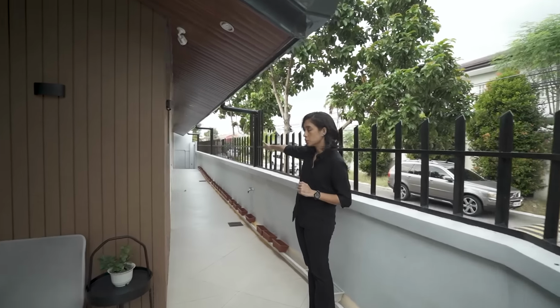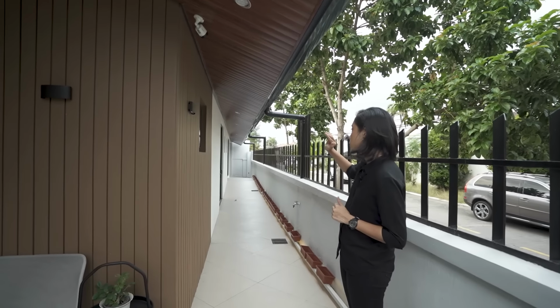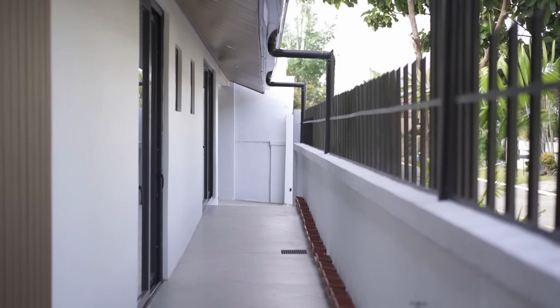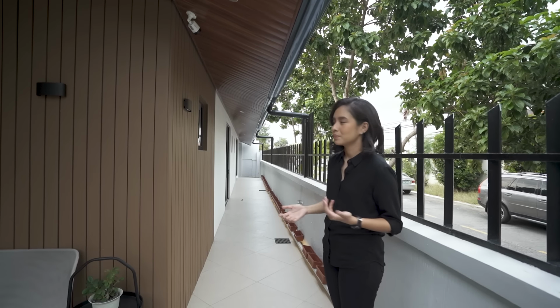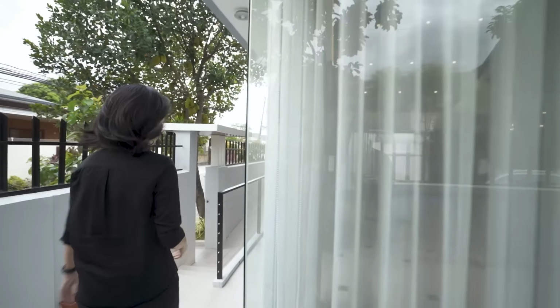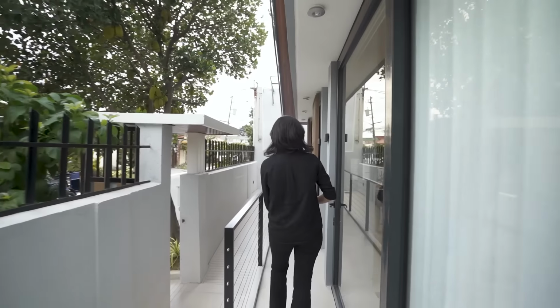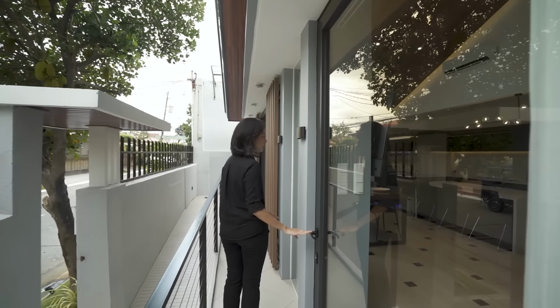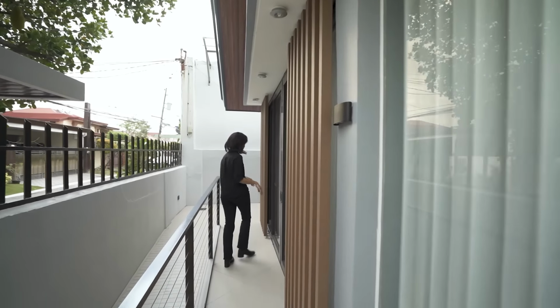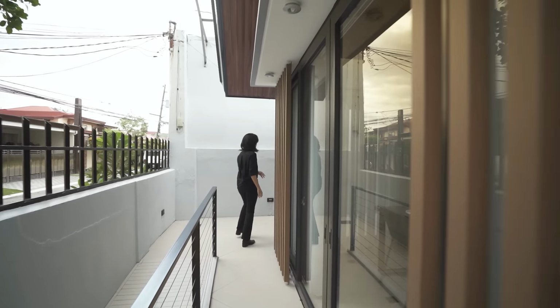But I just want to show you that you do have access to your 4-vehicle carport over on that side of the property, and we'll get there in a bit. You also have a few sliding doors here. Again, you'll see it later. Ooh, super windy. Right, so you have another glass sliding panel here, as well as over here. But let's check this one out first.